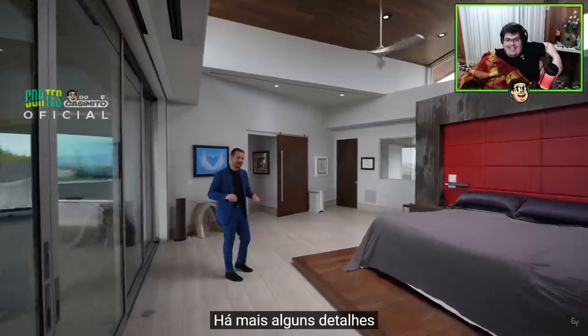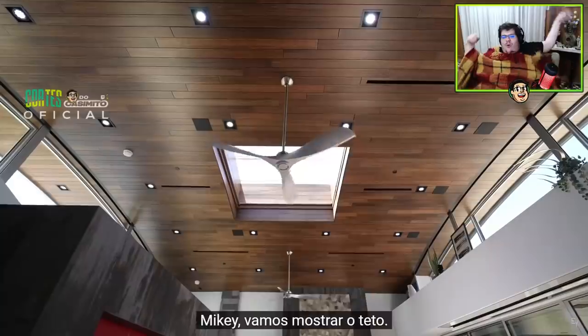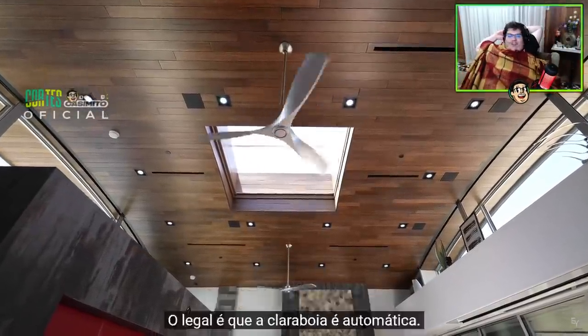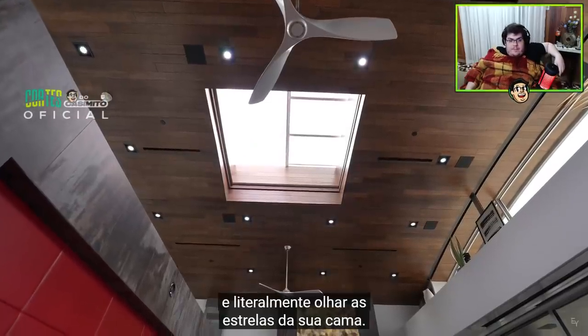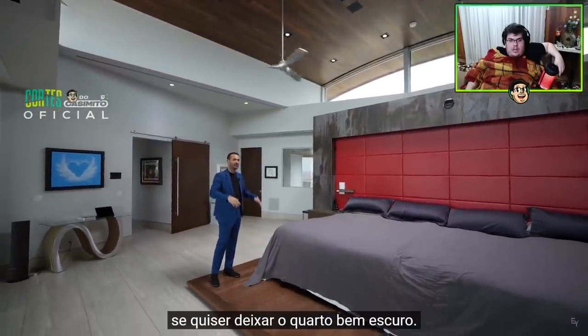Now there are a couple more details I would like to cover in this primary bedroom. We have this massive opening here. We have a skylight. Cool thing about that skylight is that it's automatic. And literally look at the stars straight from your bed, or you can actually put the shade on it if you want to black out the room.